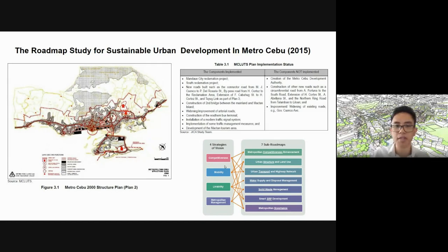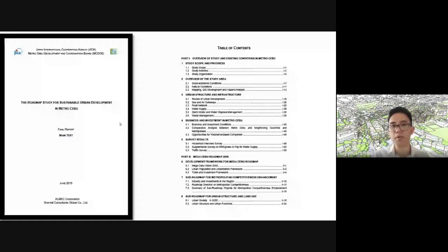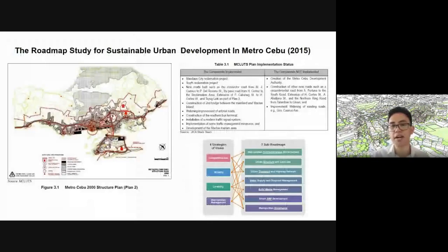So there were some planning policies in place as of 2000. It was called the Metro Cebu Land Use and Transportation Study, or MCLUTS, and it proposed a similar solution to JICA. JICA probably built on a similar thinking, where Cebu City, Mandaue City, and Lapu-Lapu City would become decentralized and have a controlled spread of urban development.